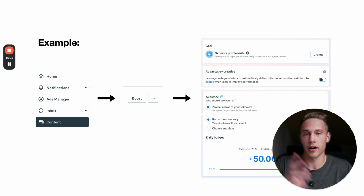But I really want to be transparent and tell you guys that if your organic content doesn't have the right messaging, if it's not structured correctly, if the format is wrong, if the execution is not right, this approach is not going to work, because you're essentially just amplifying a shit piece of content, and it's going to get you shitty leads and a shitty performance. So this is the only thing that really determines the success of boosting organic content that you've already posted.